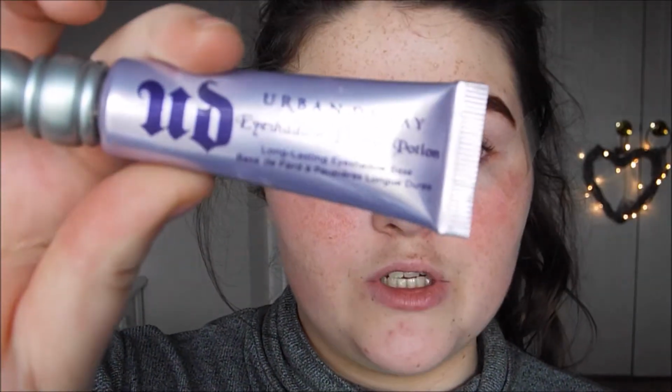Urban Decay Shadow Primer Potion. This is the original. Putting that on my finger and just going away like you do on your eye. Let that soak in. Got my exams in a few weeks. 11 weeks. Oh wow, 11 weeks.